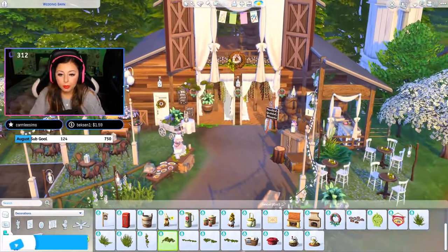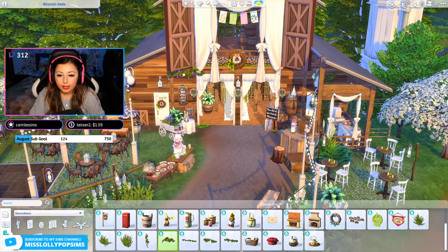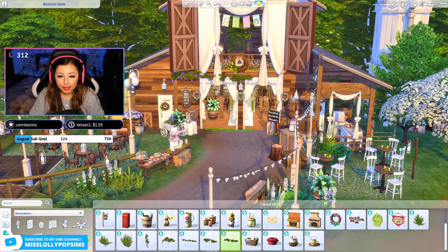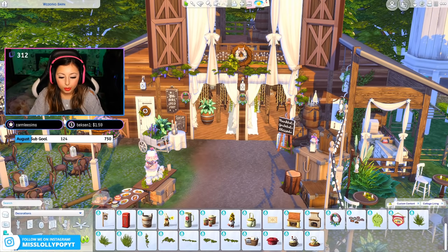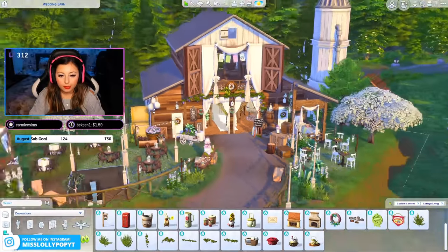What else have we got to put in here? Oh yeah, we have the little wisteria. We could use that in some places as well. Here we go. Put that there. And then can we have it running up? Cute. Just along there as well. There we go. That's cute. I like that.